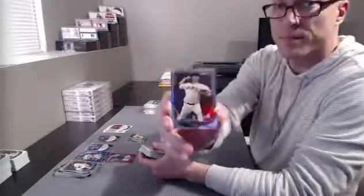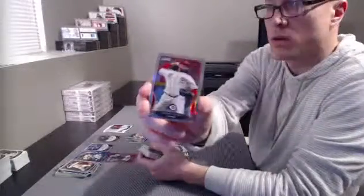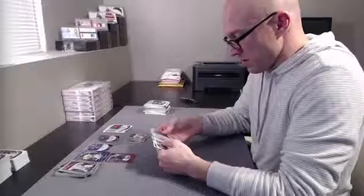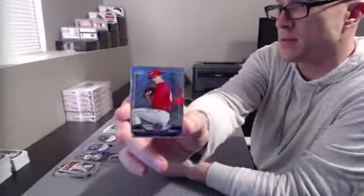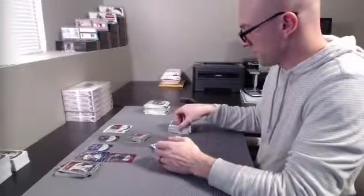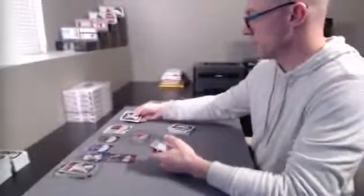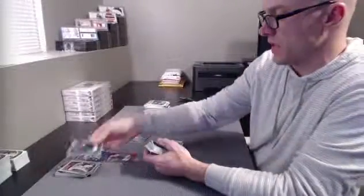Matt King. Refractor for the Giants. Johnny Cueto for the Reds. Refractor. Robert Stevenson for the Reds. And a Puig rookie. Yeah. Puig rookie. Nick Turley from the Yankees.